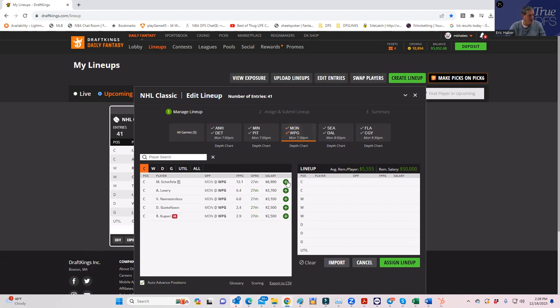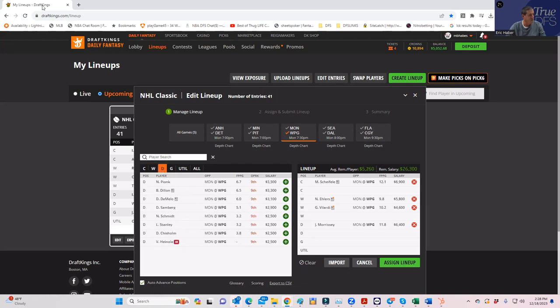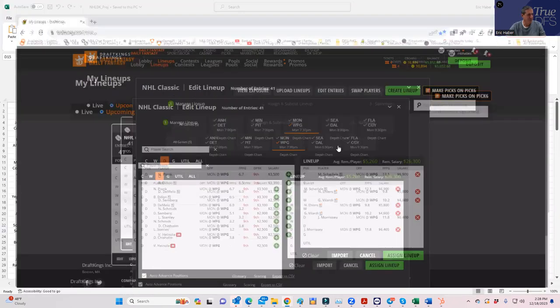So Scheifele, who did I say? Ehlers, Vilardi, who else? Morrissey, and who is the other guy? Let's see. It was Scheifele, Ehlers, Vilardi. Yeah, these four. So these four, you can play these pretty easily.